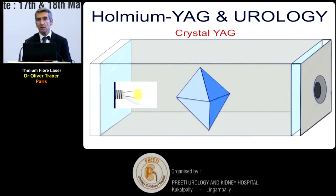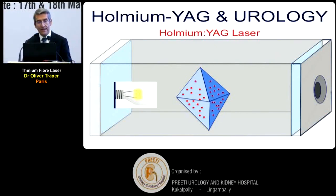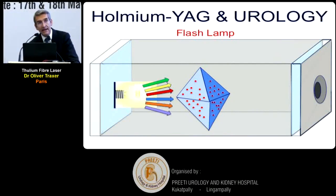Into this cavity, you put a crystal. It's a very pure crystal made with yttrium, aluminum, and garnet. That's the name, the YAG. Into the crystal, you dope the crystal with a rare element called holmium. So you put some holmium into the YAG crystal. And if you do this, you produce a Holmium-YAG laser. And then you will activate the flash lamp.